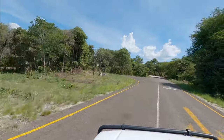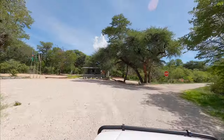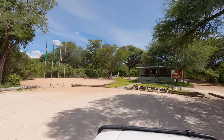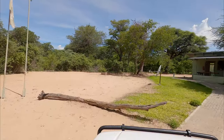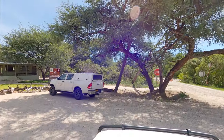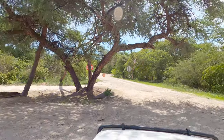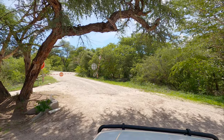Let's see. I think this is Park HQ up here. Sorry, I've never been here, you can see I haven't. So I think I need to pay park fees and then we can go on to Nambwa. Park fees paid. It's 30 Namibian dollars per day for me as a Namibian, plus $50 per day for my vehicle.